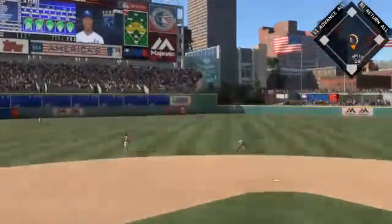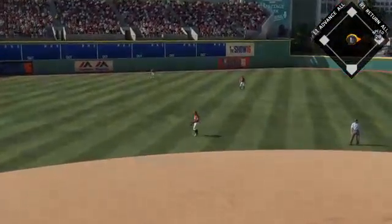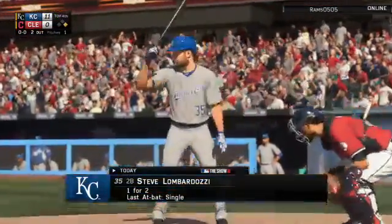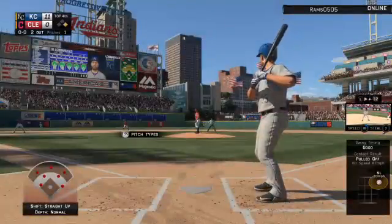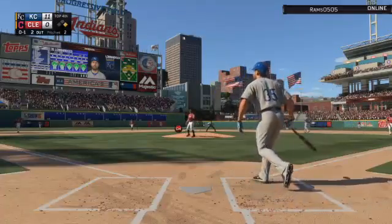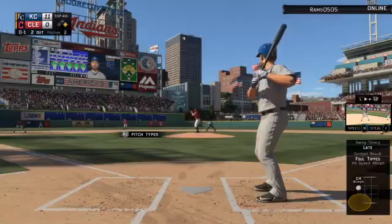Line toward the alley in left center, and that's in for a base hit. Make it a 1-for-3 game so far. Coming to the plate again, Steve Lombardozzi, as he'll bat for the second time in the inning. Here comes the first pitch. And this is going to be a foul ball. A runner on first with two away.